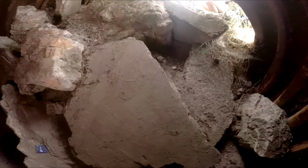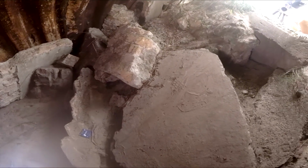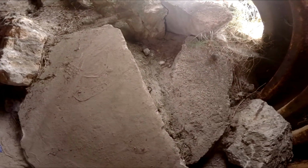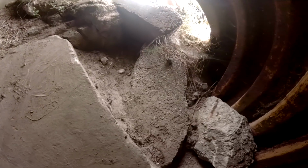Anyway, look, you can see the remains of some sort of blast wall here just to stop bombs from destroying it, but I don't know whether they just did a really bad job or whether this has been destroyed since then, but it is in pieces.